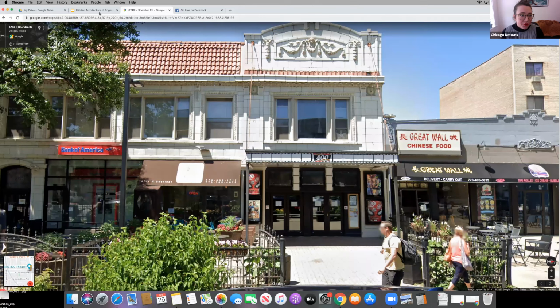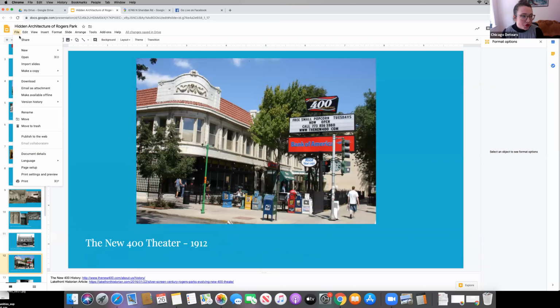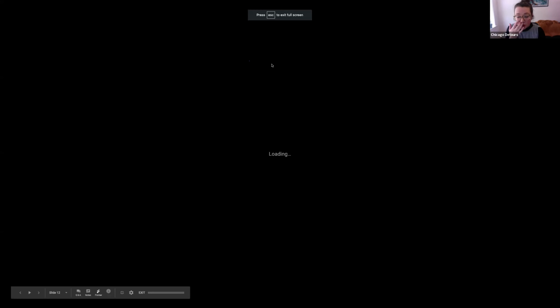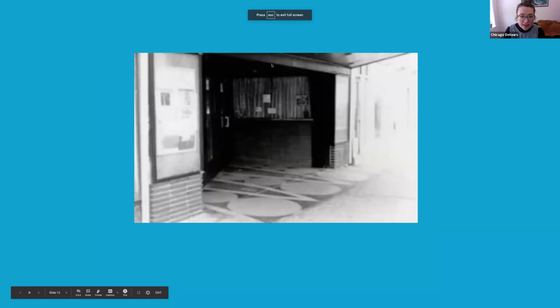Now, let's go to the slides again, because I do want to show you something that you can't see from the outside of the building, but that is original to the building itself. Now, I apologize for the quality of the photo. I couldn't find a better one.